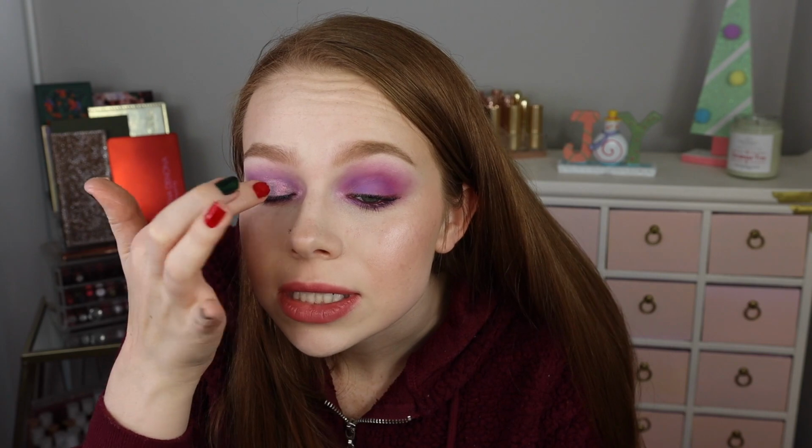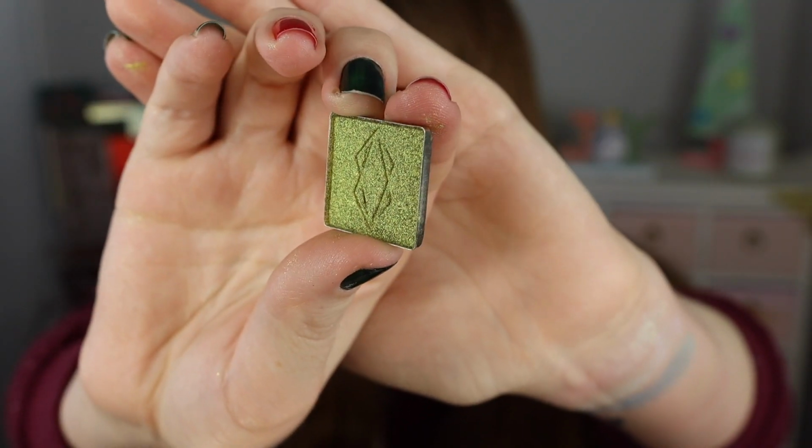It's kind of just reflecting this pinky golden shade. Okay, you can kind of see the blue a little bit right here. Oh yeah, it's super pretty. Okay, next we have a very me shade.